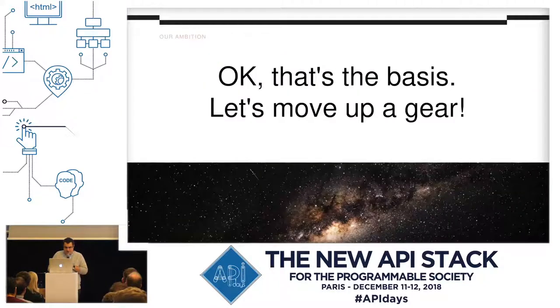Okay, let's recap a bit. This is not something new, I think, for every one of you. I think that 99% of you already do that. So, we have on the one side a good, stable, and performant product, and we've got a good documentation. So that's the basis.